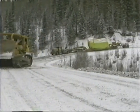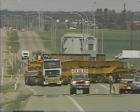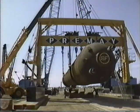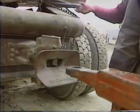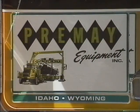Through all kinds of weather, through all stormy skies, Premay gets the job done, no matter what the size. So if it needs moving and you want a steady hand, call the team from Premay, we're the best in all the land.